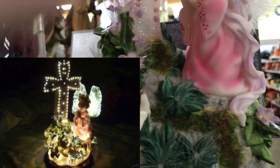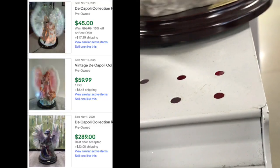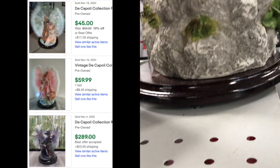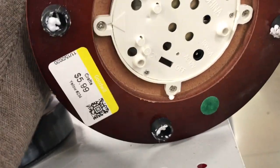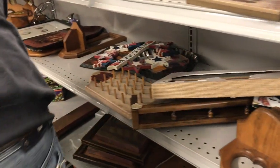But hey, keep a lookout for these. These are like fiber optics. They're called Decapoli collection. They sell for big money. Unfortunately, this one had a broken on and off switch, so we had to leave it there. But it was half off. Would have been a nice little find if it worked.